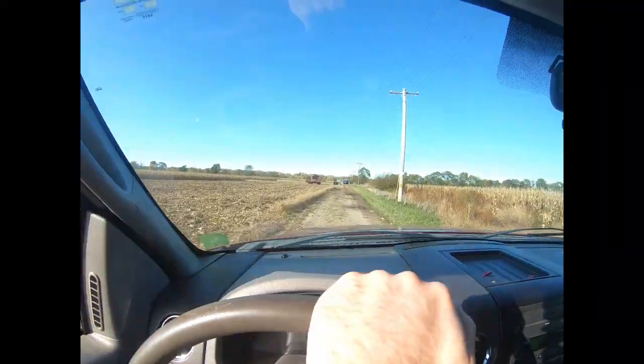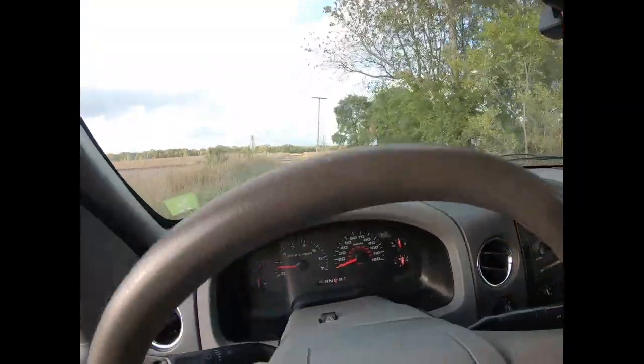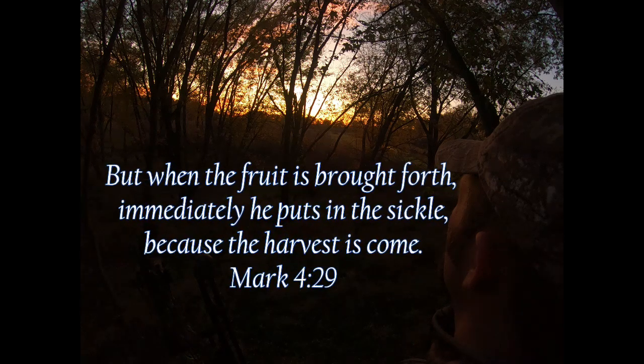It is October 25th. We are just pulling in and there's a pleasant surprise. They're pulling the corn down. Bumped a pheasant. Pretty cool.